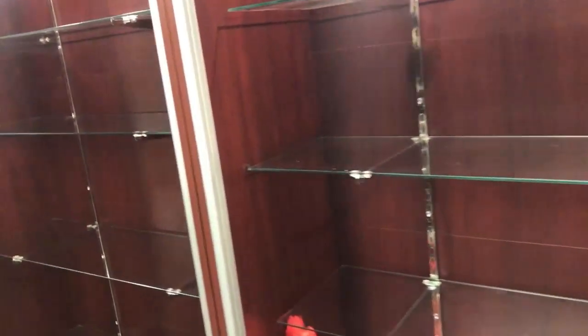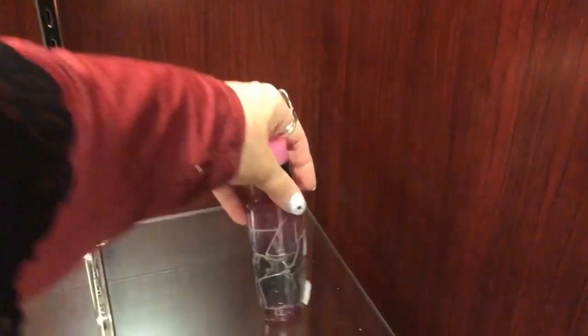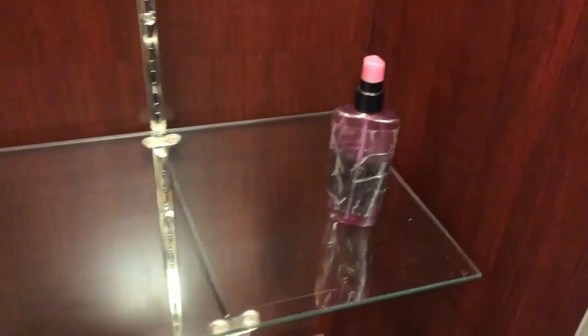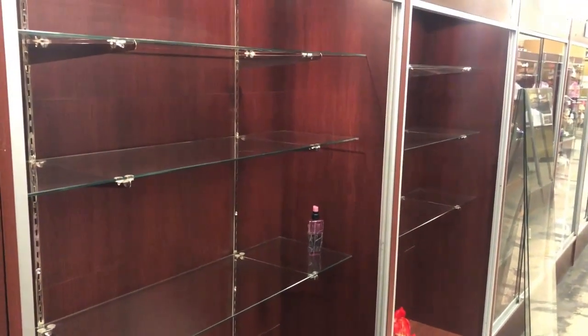And so now I'm just using my alcohol sanitizer spray that I keep in my purse, because I hadn't thought about cleaning the shelves, but I have that, so I'm just going to clean the shelves now. And I'm even going to clean in here. So that's what's happening now. I'll be back.